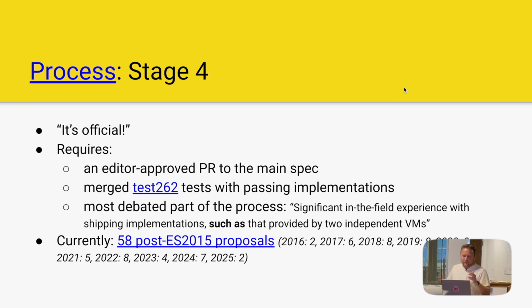So there are now 58 proposals since ES6, since ES 2015, and I've mapped out how many were in each year. There's already 2 in ES 2025, which won't come out until next June. So that's just how fast we move, right? ES 2024 is approved in June of 2024, but we produced the final artifact in March, and then sent it to ECMA for review.